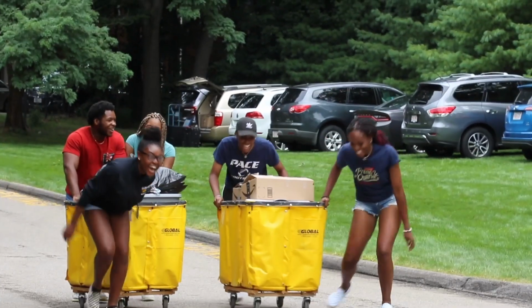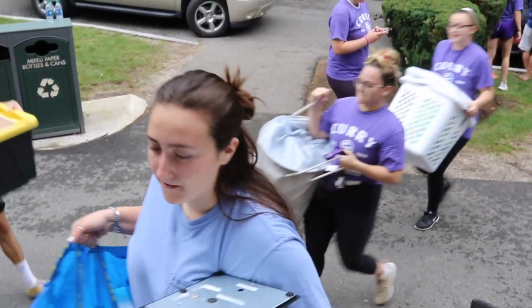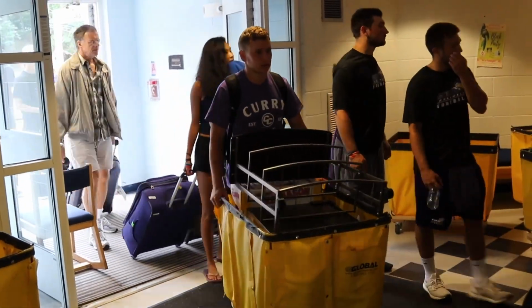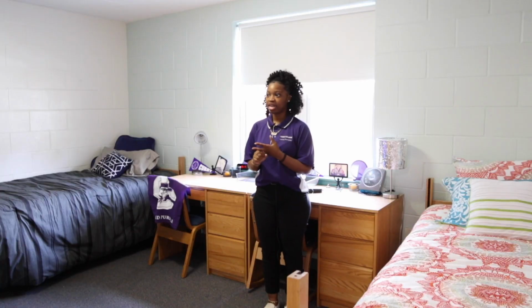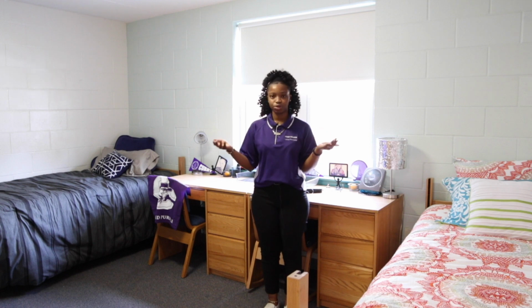Some things that you can't bring: anything that's highly flammable, so like power strips, you can't have space heaters, and unless you have an accommodation for an AC, you can't have an AC unit either. Basically, you can have a mini fridge, you can have a microwave, and a Keurig. You just have to have a conversation with your roommate to decide who's going to bring what. Same thing goes with the TV. It's only 1 per room, so you just have to figure out with your roommate who's bringing what.